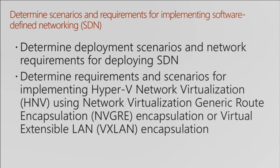Software-defined networking. Buzzword, big buzzword, because we now have a new role. A new role is called network controller. Network controller can be highly available. You can stick it into a bunch of machines. And it will do all of the management of your data center firewall, your movement of virtual machines. It'll even do software load balancing. So it's got the new Azure load balancer built in. It's half of the Azure fabric built into this new software, this new server. And network controller is the one that does it. It's only available in data center edition.